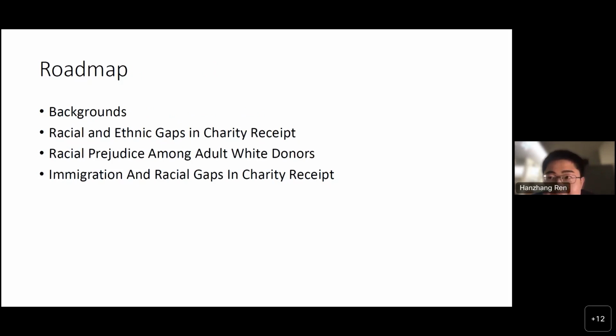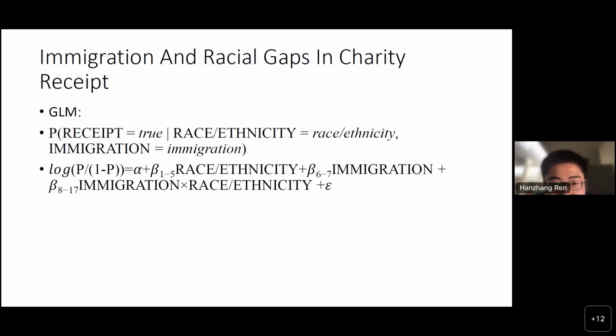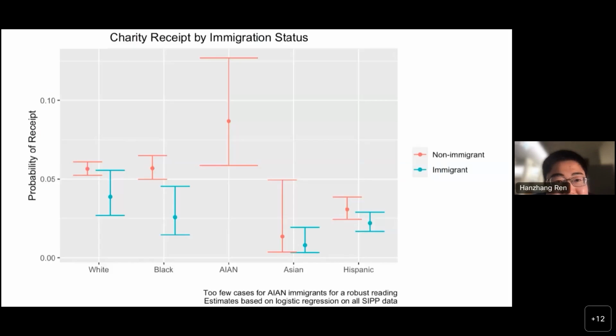Asian Americans and Hispanic Americans are 2 groups with a particularly large immigrant population. So I explored a little bit whether immigration is related to charity receipt. Next slide, please. We can go to the next slide.